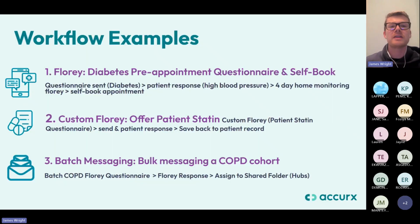So for example, if a patient was coming in for a diabetes appointment, you'd send the questionnaire before the appointment. And then if it turned out that the patient had high blood pressure, then you can send a second flurry for monitoring BP at home, and then that would result in a self-book appointment if that was deemed necessary by the clinician. Again, they could cross over time-wise as well. It's just the structure of how the products would work together.